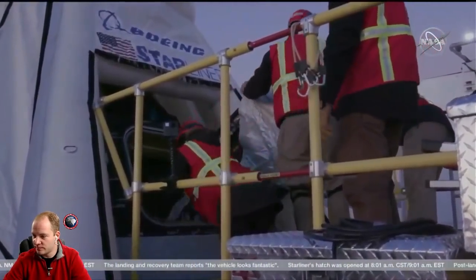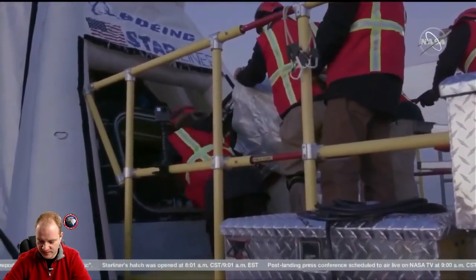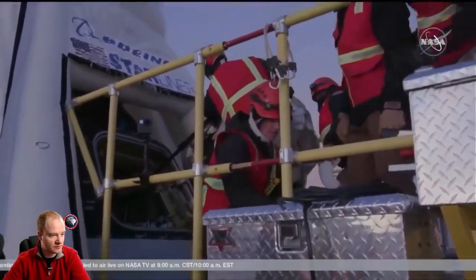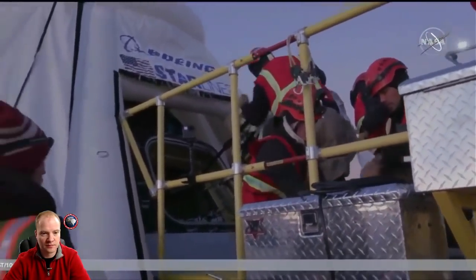And we can see the ground team going through their carefully planned steps as they prepare the spacecraft, putting a cover over that hatch that they just opened a few minutes ago. First, they're going to confirm that the cabin air is safe.